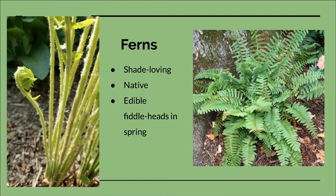Next slide, please. What else do we have? We have ferns in the food forest as well. They're shade-loving, native, edible. Those little fiddleheads in the spring when the plant first grows and comes up are edible as well. They're good raw. You can also saute them and eat them. Next slide, please.